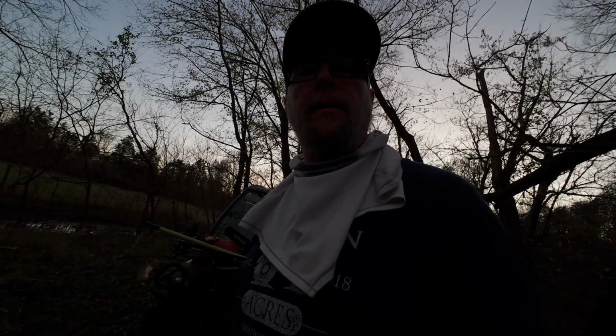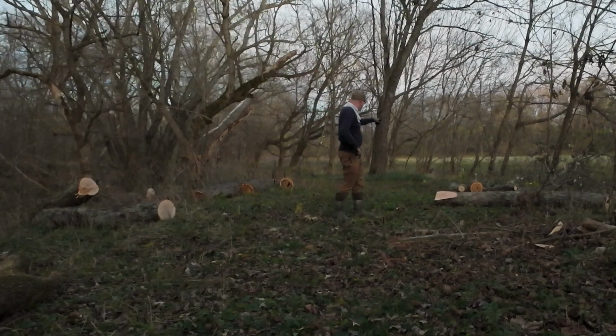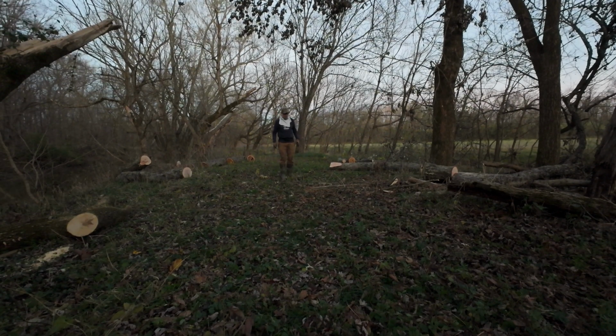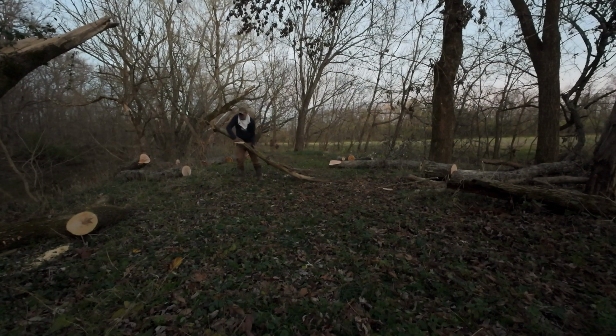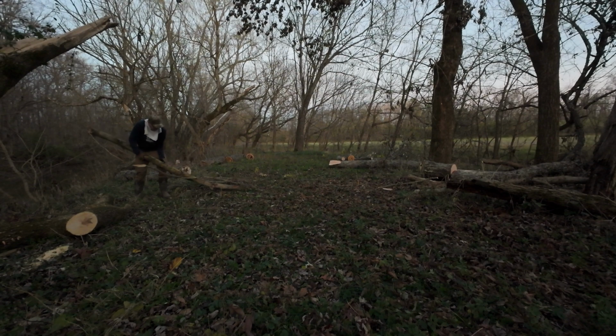Well, I got all the logs at least rolled out of the way enough that the Gator can get through. I still would like to collect this big log, that big log, and there's a medium log over here and here for some good firewood. But hey, what a success. At least the trail has been cleared. But I'd say I'm done for the night after clearing this up just a pinch.